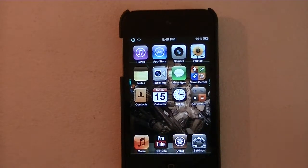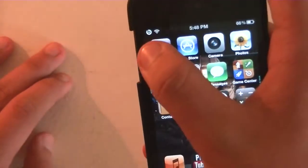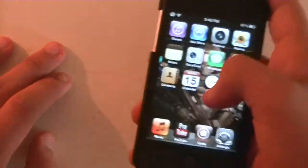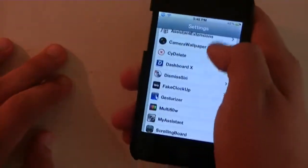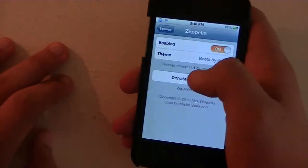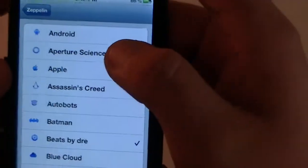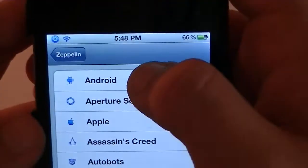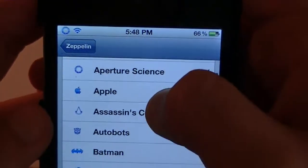So that's Swipe Dock. Our next one is called Zeppelin. This one, I have the Beats logo right there, Beats by Dre, and you can add different ones. Go down to here and go to different themes. It'll change. It doesn't require a respring like Android. It'll just change.